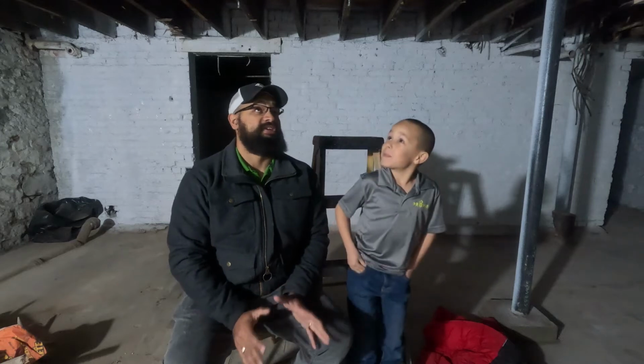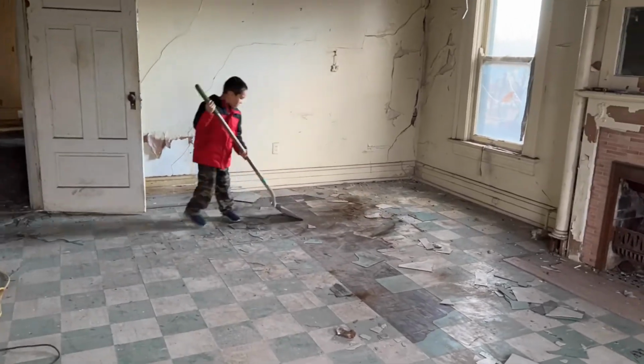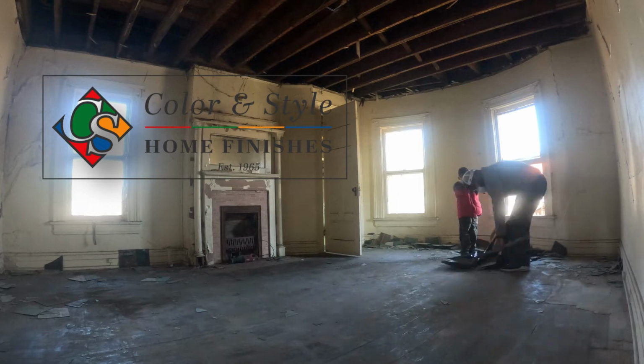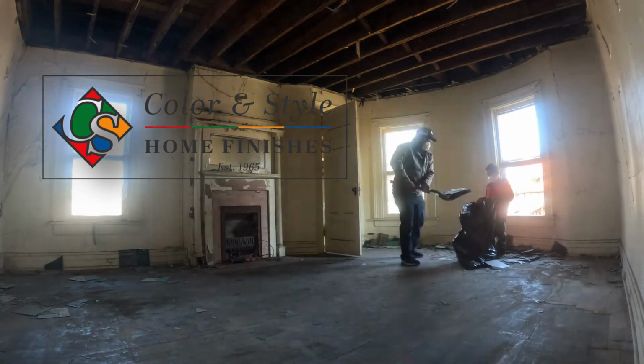Yep. That's a good point, and one of the surprises that we had is we peeled up all the tile on the second floor, that green and white tile, and at first we were really excited thinking that we had some hardwood, because in some places it looks like they finished it at one point, even through all of the glue that was holding those tiles down. But upon a closer review, we noticed that it is in fact just subfloor.